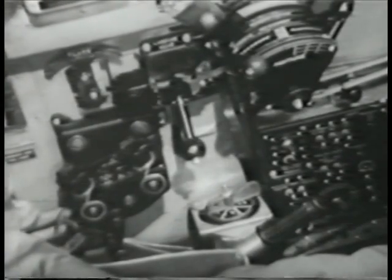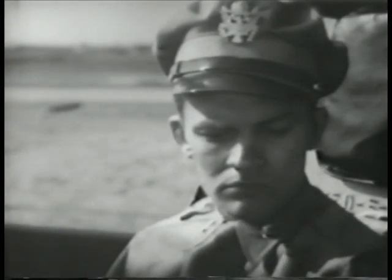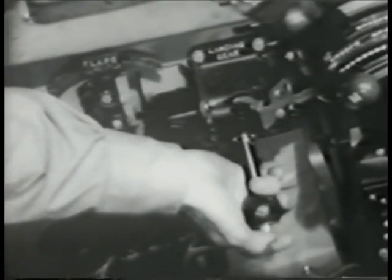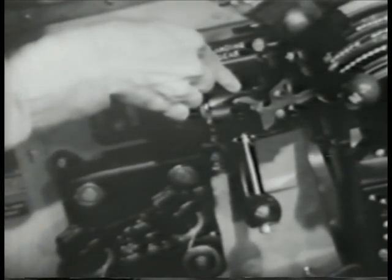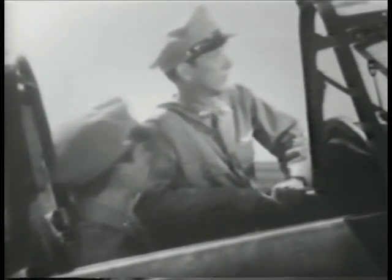And here, your gun heat control. For your flaps, forward, and the flaps are up. You pull back to lower them. You can stop your flaps in any position by putting the control in neutral. Well, now then, for your landing gear, to raise the gear, you flip this safety lock, press this button, and raise the handle. And be sure to let it go all the way up. To lower the gear, push the handle all the way down. Sure is a wide landing gear. You betcha. And that's a big plus for pilots.